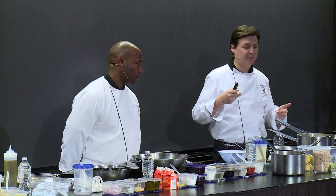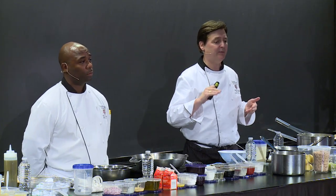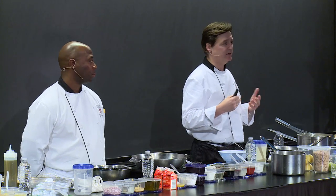And of course, then we have particle suspension: hold solids and prevent sticking or floating, and stabilize emulsions when you're talking about salad dressings and so on. So they're the real main reasons. There are, I'm sure, more reasons, but those are the most important reasons why we thicken our food.